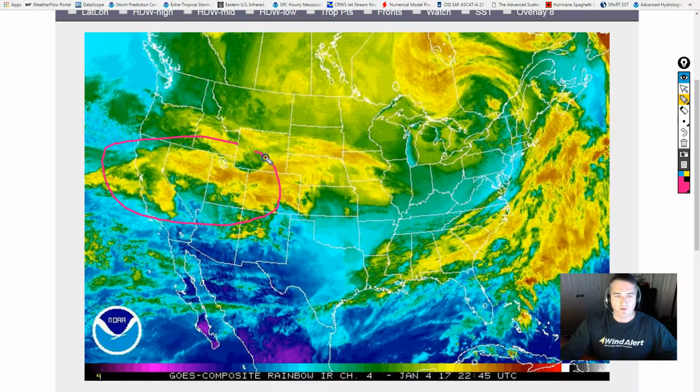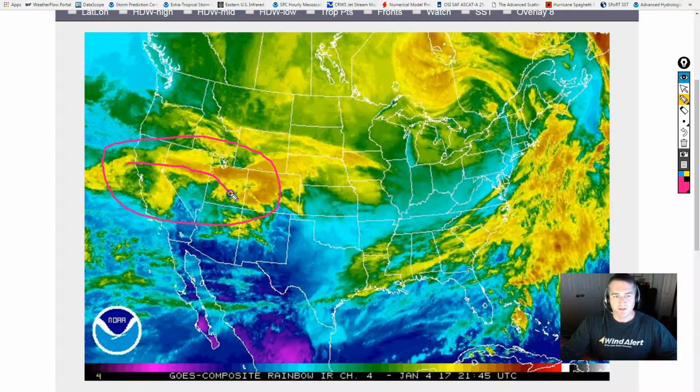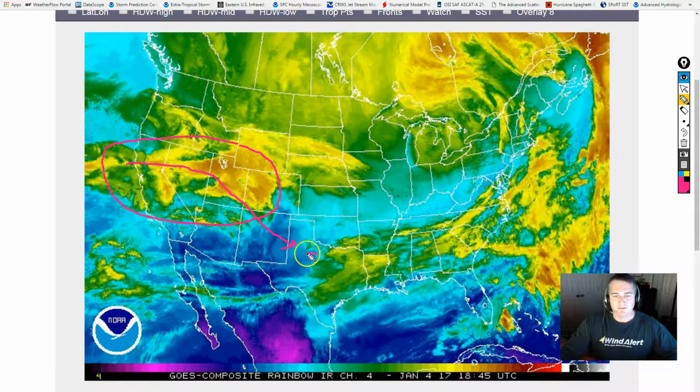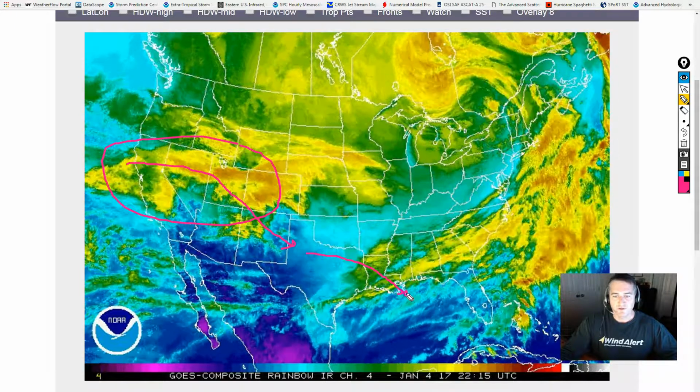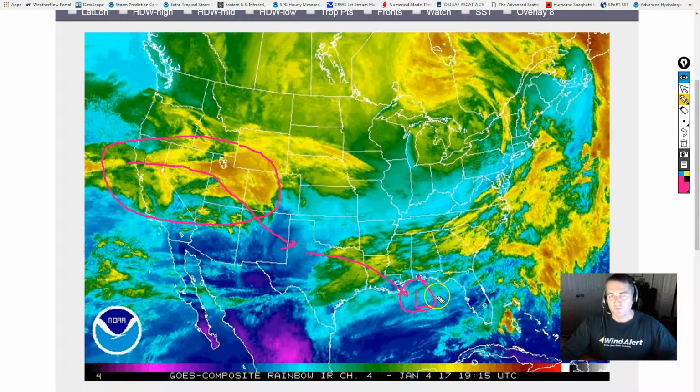This is the area that we're watching right here, this batch of energy that made it in from the Pacific across California down into Utah and Colorado. This is eventually going to dive to the southeast towards Texas and then transfer quickly over into the Gulf by Saturday morning. And then this is going to be where we really need to watch where this low goes.